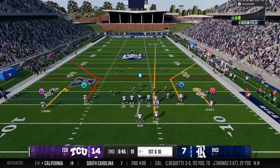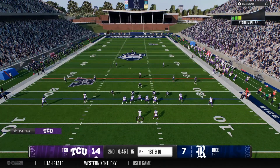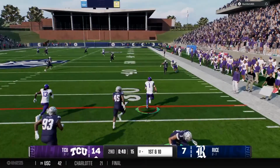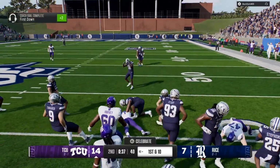TCU has it back, and the Horned Frogs go on offense. They've got some time to work with here, Jesse, and if they get a first down, they might really get aggressive. I'd be aggressive right out of the gate. I'd be throwing for a first down. If I get it, then it's pedal to the metal. I'm in that 2-minute mode to try to score a touchdown or get a field goal.